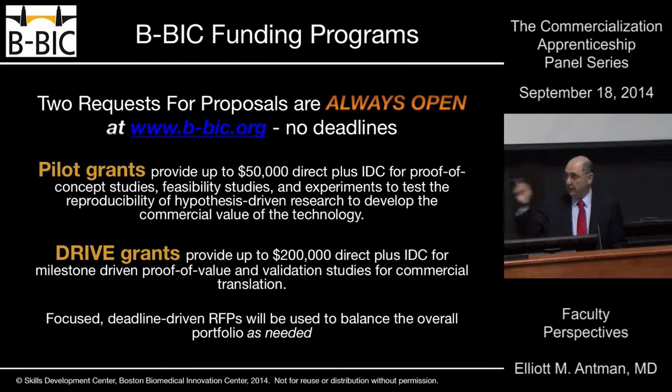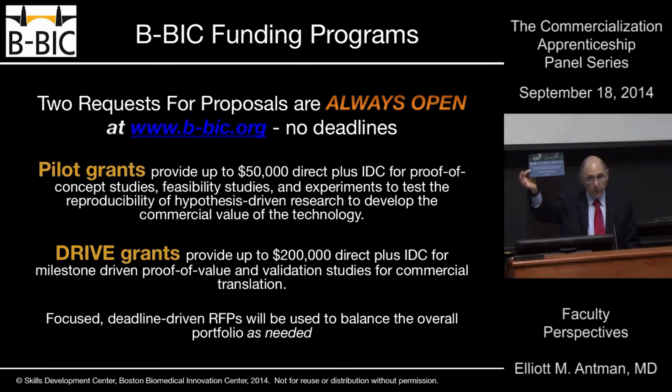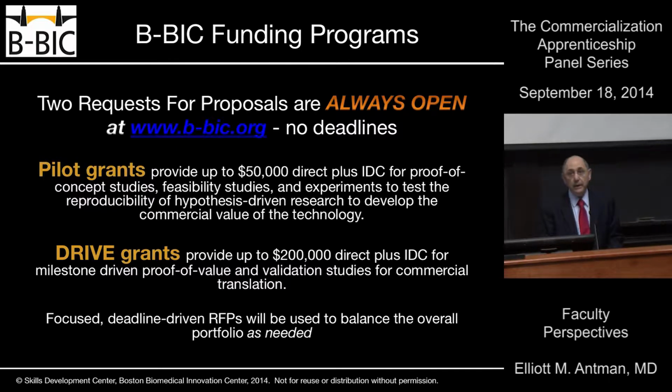There's some material that is on the tables as you came in, a postcard that tells you more about B-BIC and gives you the URL for the website and tells you a little bit more detail about the pilot grants and the drive grants on the back. A lot of the educational resources that are in the Skills Development Center will be based upon the Harvard Catalyst Education Program. There's a card about that. And we're developing some novel educational resources customized to help individuals learn about how to develop the pitch for commercializing their product and to actually present it in a way to venture capital and potential buyers, if you like, from industry and help really promote those technologies.